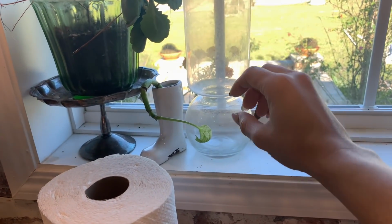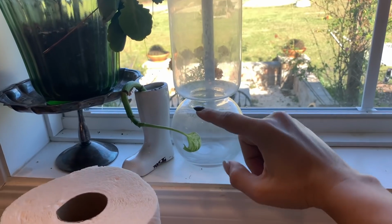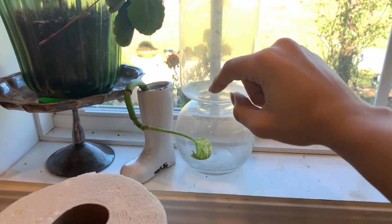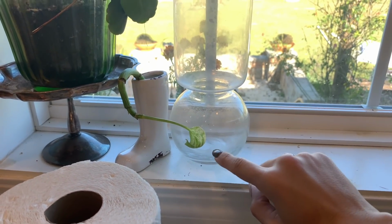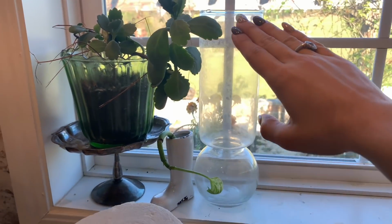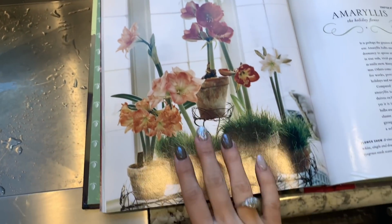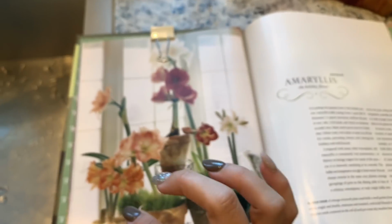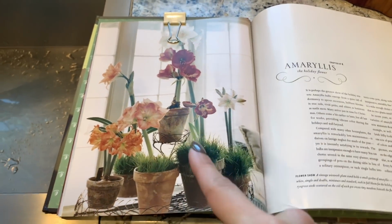And then I got this from Petals too, this vase. So you fill this with water. And then you put the bulb right here. It just sits there and the roots will show in here. And then it'll just start to grow until it turns into this beautiful thing. And y'all, it makes me so happy when this thing blooms out because the amaryllis are breathtaking. They're beautiful. So that will go in the windowsill also.